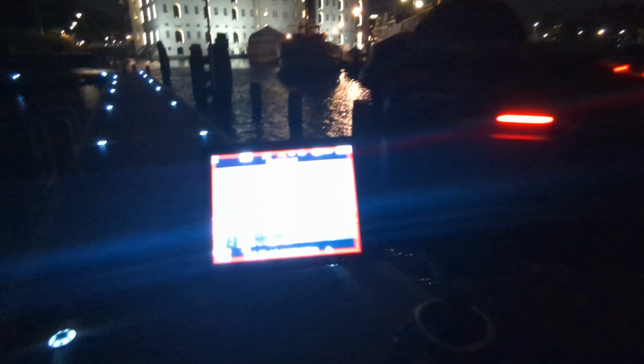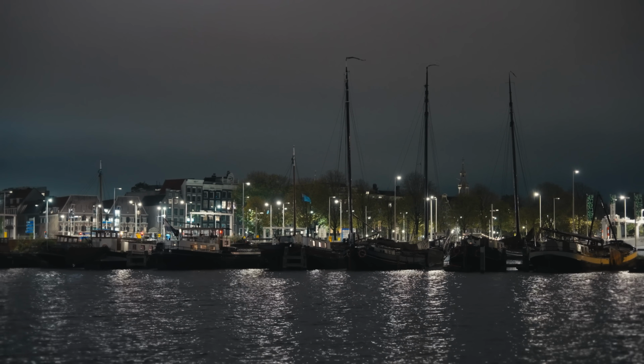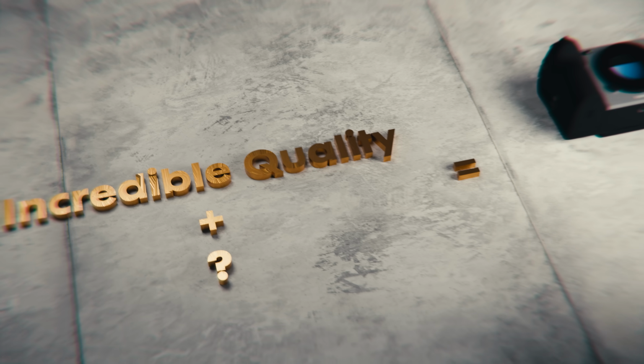Another incredible feature of this camera is that it can shoot in incredibly low light scenarios. According to Gareth Edwards, you can basically shoot in moonlight with this camera. It shoots at 12,800 ISO, so you can film in nearly moonlight. So that is the first part of the equation.